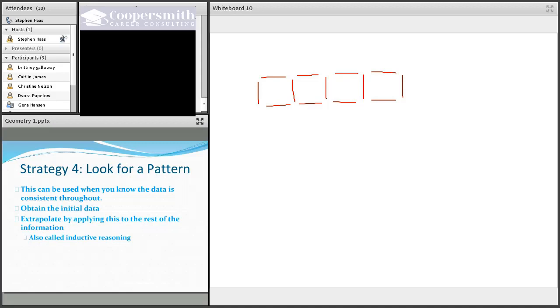Three million and one. Is that what you wrote? Actually, you wrote... let's see, let me count the number of zeros. Yeah, you're right. You got 3,000,001. Very good. Okay, good. So 3,000,001. That's right. That's a pattern.